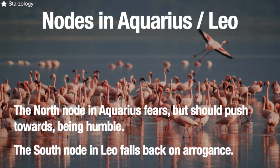So this is a contradiction here, that to aim towards, walk towards the light, walk towards the Aquarius, be humble and I suppose humanitarian as well with that.